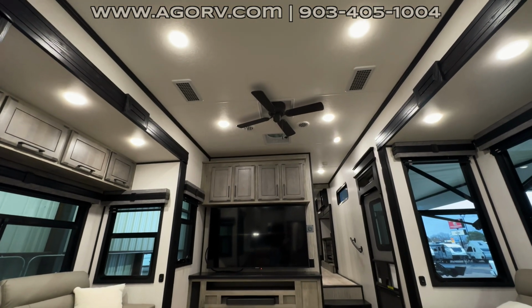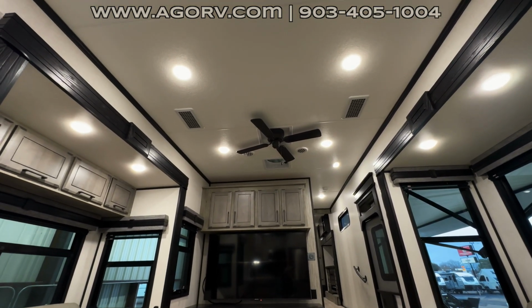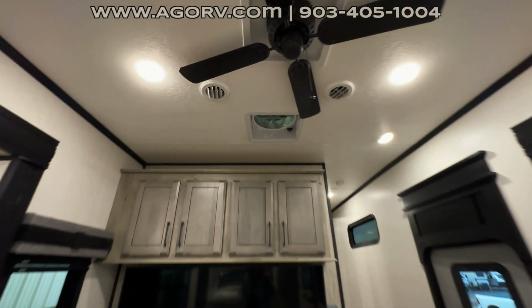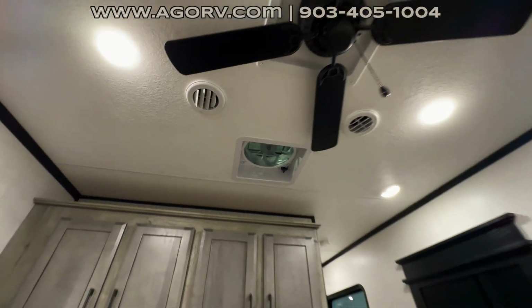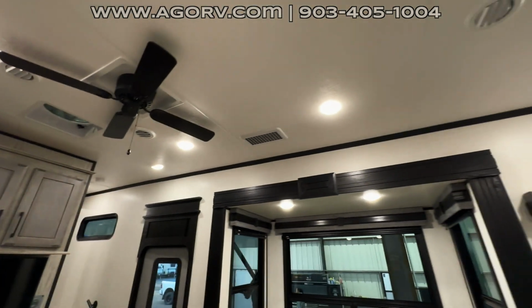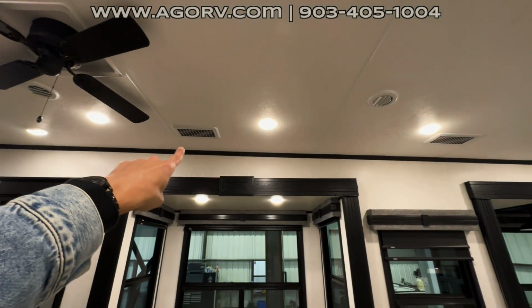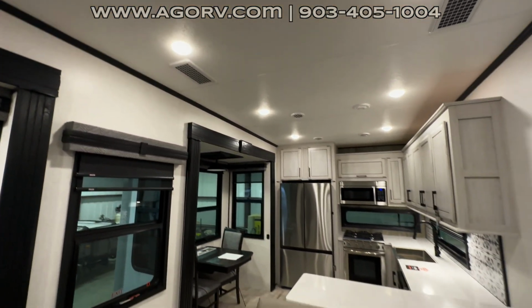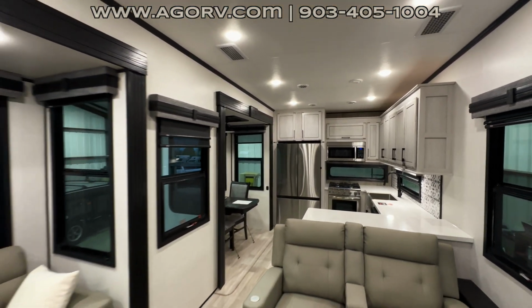Have your fan in the ceiling, whisper quiet AC system, so you're really not going to hear that at all. Plus you also get a vent fan in here in addition to having 3 ACs on this unit. Yeah, I'm pretty sure you have 3 ACs. You can see returns here with those rectangles, returns there, and I'm sure there's another one in the bedroom. So that means all 3 of your ACs are going to be ducted together.